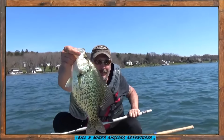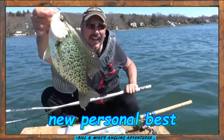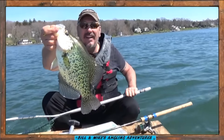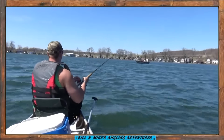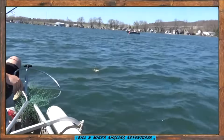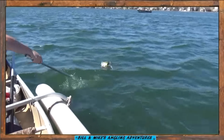Oh, look at the size of that. Man. Dude, that's probably the biggest crappie I ever got, huh? Dude, that looks like a big crappie. Dude, that's a slab. Here's a net. Size that. Dude, you got a big monster.